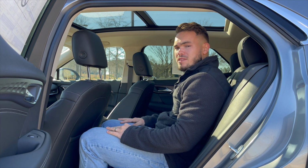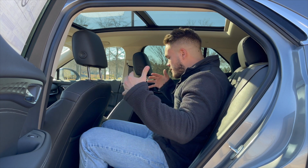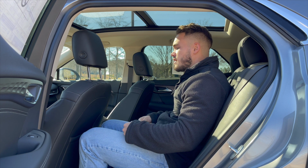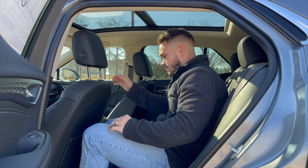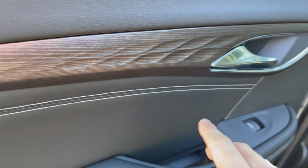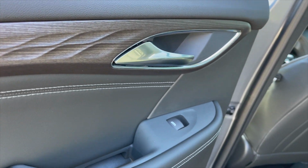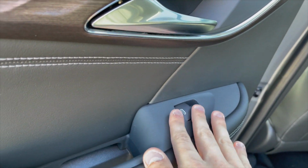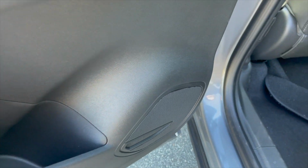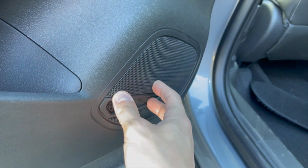But why don't we look at the amenities back here and see the design features, so you can see what we're essentially looking at when you get an Envision Avenir. It mimics the front. You have this beautiful etching into the wood, metallic finish for the door handle, and you still have that soft touch plastic here, to be expected. Leather, of course, with the contrast stitching into the door card, and then a storage pocket here. And then look at this, again with the speaker cover.